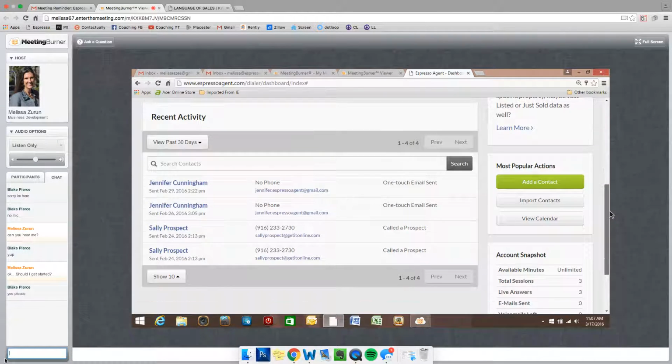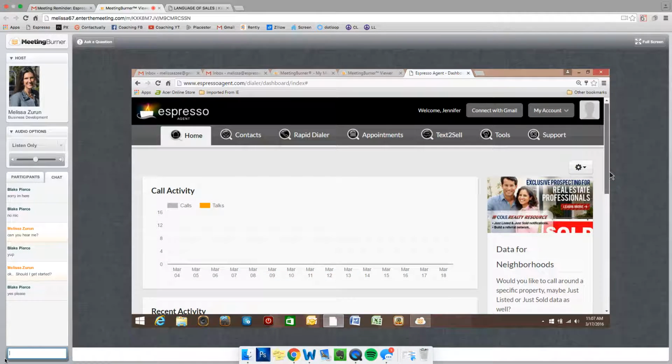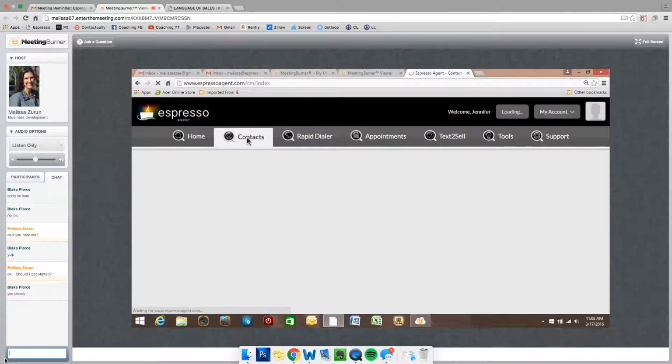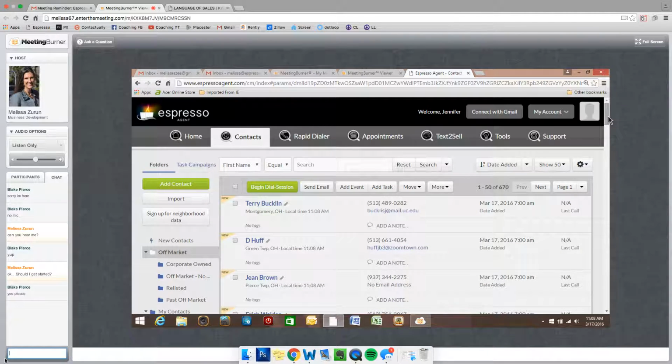If you scroll down just a little bit, you're going to see your history of what you do within Espresso Agent. So if you call a prospect, or send somebody an email, or perhaps that person opens an email, you'll see an entry there as well. You can expand this out to 100. We only have a few here, but you'll be able to see a history of everything you've done within the system.